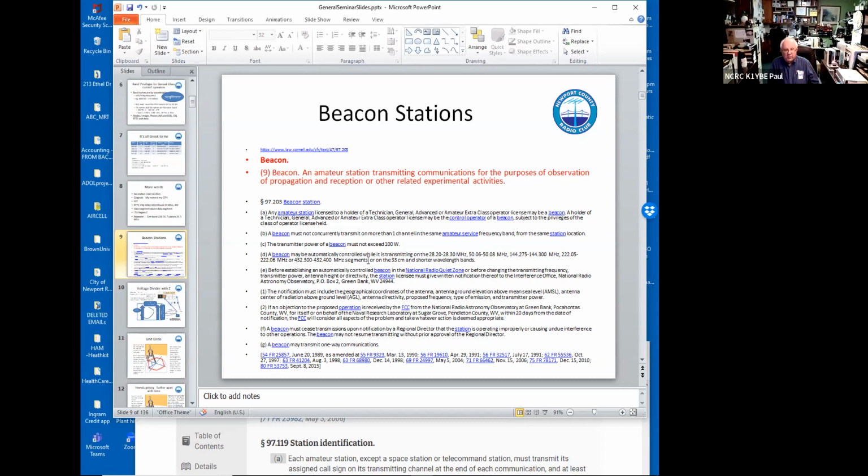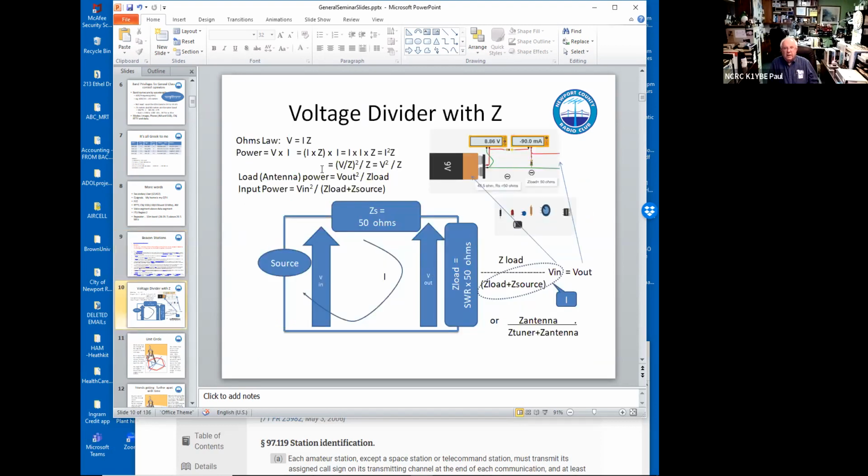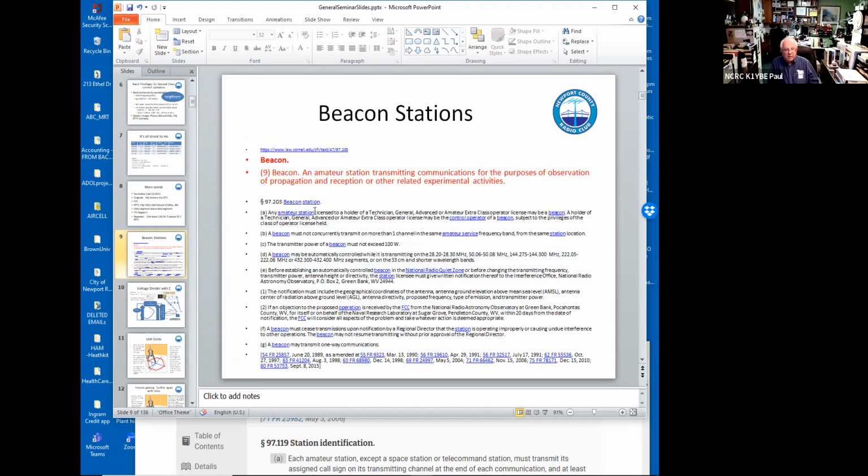You see there's some rules on automatically controlled stations. You see this little reference over here, 97.203? Where would I find that? Where would I find this information? Part 97. I just go to the FCC site, look up 97.203, or do a Google search for FCC Part 97.203, and everything you ever wanted to know about the world will be answered for you.